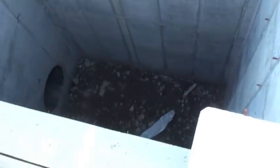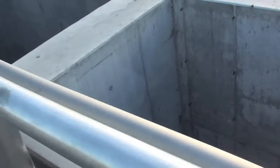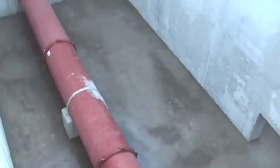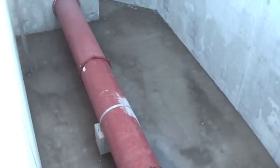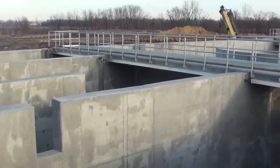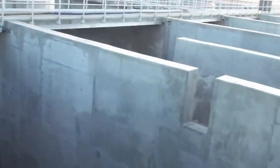So how deep are these wells? 18 feet. And how big is the pipe coming in? Looks big. 36 inches. And this is actually going out from here, right? Well, it'll go into there and then split. You can see where it will split into the two basins. And you can see we've got overflow points and underneath for the advanced treatment for phosphorus removal.